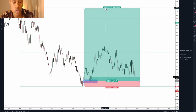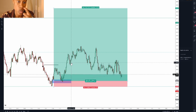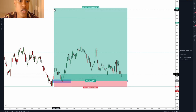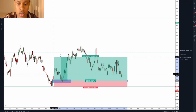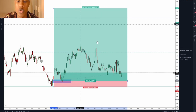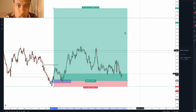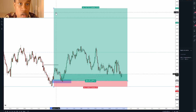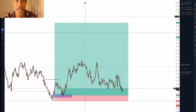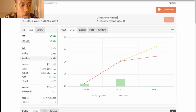Actually, I took two positions, but I was planning since the beginning to close one at 5R. As you can see, I closed one position at some point, a 10 lot position. The 20 lot position I didn't close because I'm planning to hold it till 12R, 12 risk to reward. But we will not talk about today's trades. We will talk about this drawdown right here.